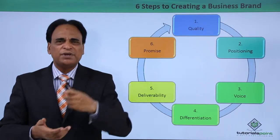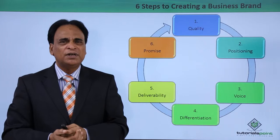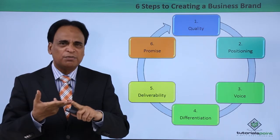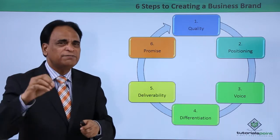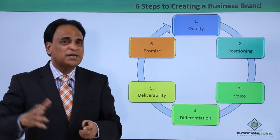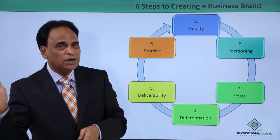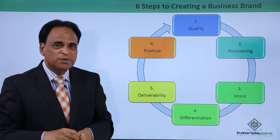Then you have the differentiation. There is huge competition out there in the market. Companies are vying with each other to sell their products, services and solutions. What is the value that you are providing? What is the USP of your product, and how different you are matters at the end of the day. That is what differentiation is all about. You need to stand out in the crowd, stand apart in the crowd. Make sure that you are not a part of the crowd out there in the market who are trying to sell their own product. Create a value and create a USP for your product.